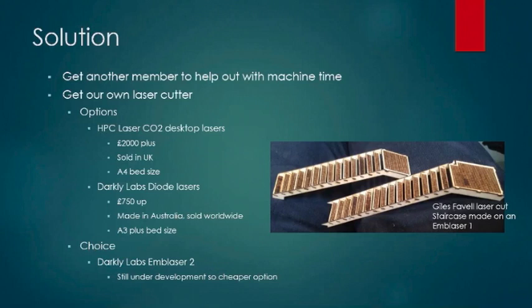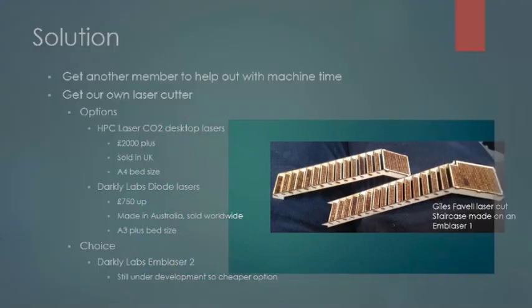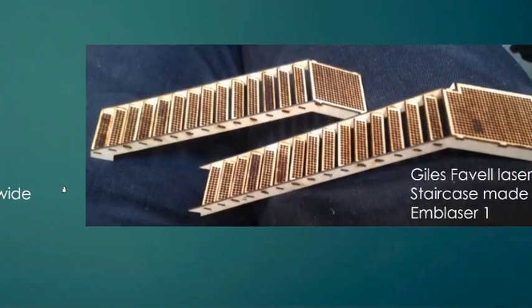So about that time, I found Giles Favell, who is a 7mm modeler who made end-of-the-line models. He was on a forum I was looking at. He produced these staircases in MDF. I think it was MDF, it's either MDF or plywood. And these were done on a laser cutter, and I thought, wow, that looks really smart.